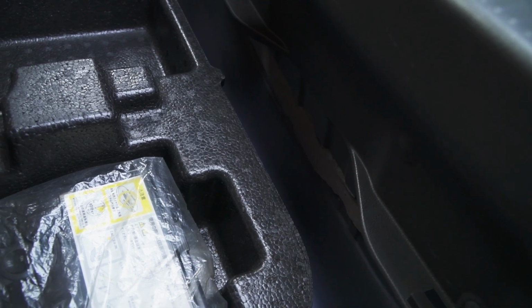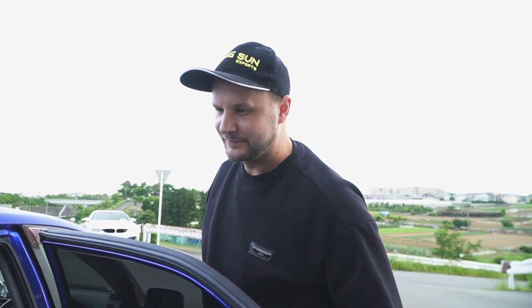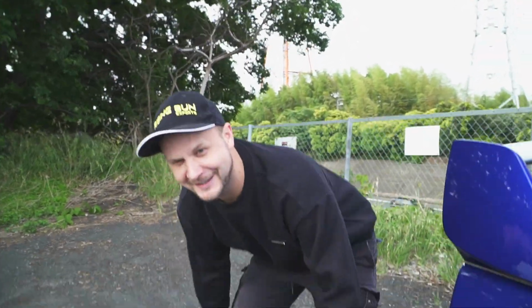It might be a bit dark, but we can see it's not been over painted, and this is all factory on the rear back panel. We've done that. Back seats, we know it's good. Let's get into the important stuff anyway. You want to see what the underside looks like. So I'm going to go where I love to go, under the cars.